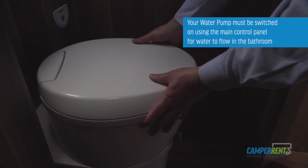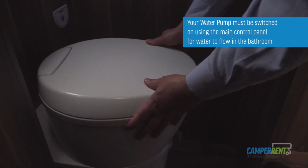The toilet itself will swivel for comfort. On the back of the toilet there is a blue button. The blue button is the flush button. On the back of the toilet there is a small screen. When you leave us today, that small screen will be green. That indicates that the toilet is clean and ready to go.